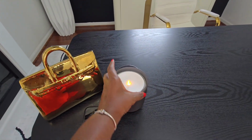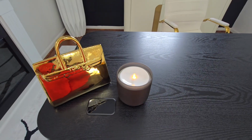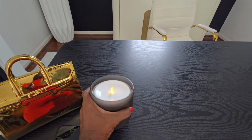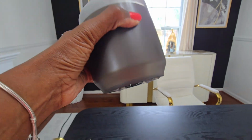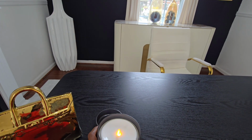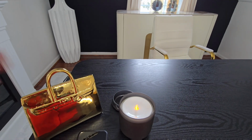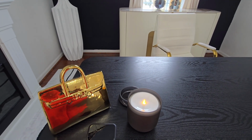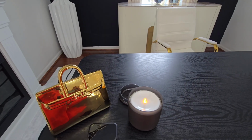This is an awesome candle. This is called a Lifeline candle. You can get it from Amazon. Let me show you something here. Underneath here, it has like a diffuser fragrance in here, and the candle actually shoots out a scent, an aroma. I think that's a Christmas aroma that I have in there now. It's like fine needles or fine something.